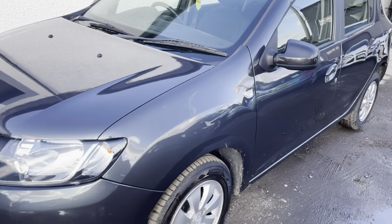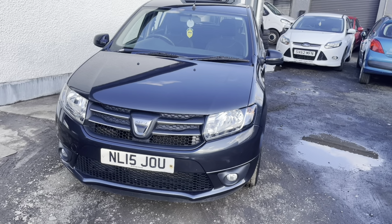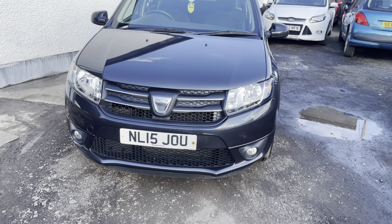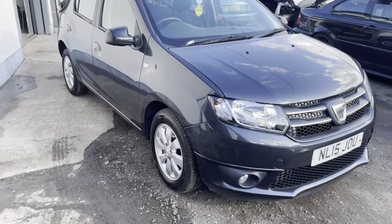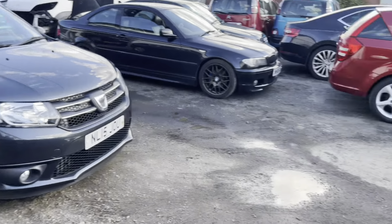So yeah, the little Dacia, 103,000 miles it is, just over 100,000 miles. I haven't even looked at the retail price yet. I just know what we spent on it. We'll get into that when we do the video on it though. So yeah, that one's photographed and ready.